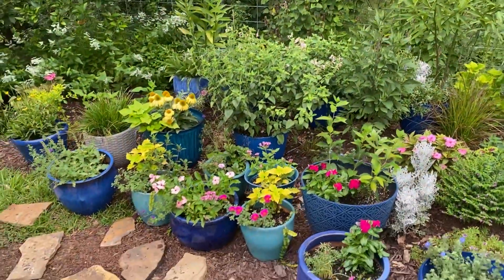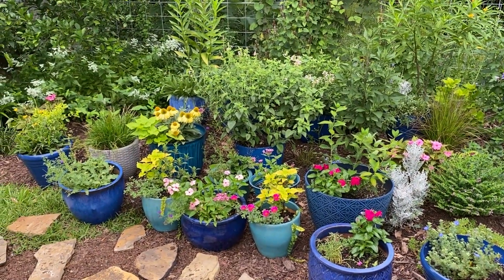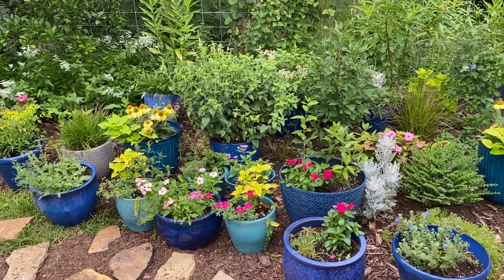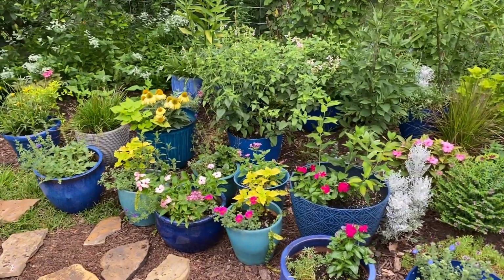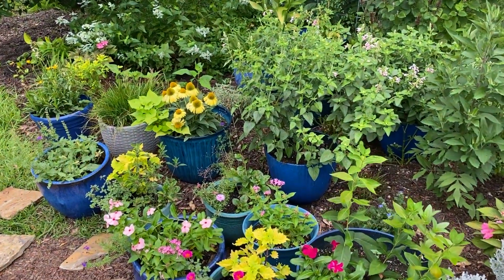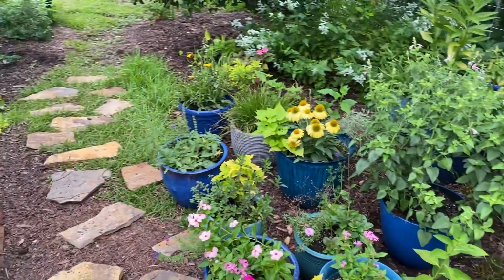So I'm going to put some more vinca back here, some white vinca and some pink vinca, all different colors in pots. I'm going to go and rescue them from the front, and some of the pots that I have things that are languishing, not doing well, and I'm going to plant them. And if the armadillo digs it up, well, I'm not going to be that upset about it because they're not really doing that well anyway.